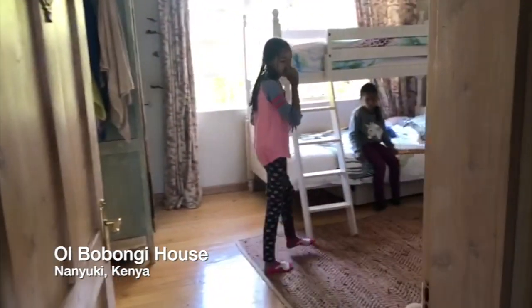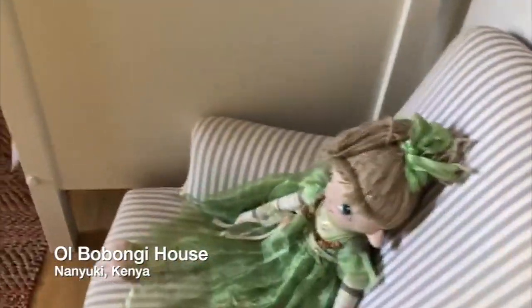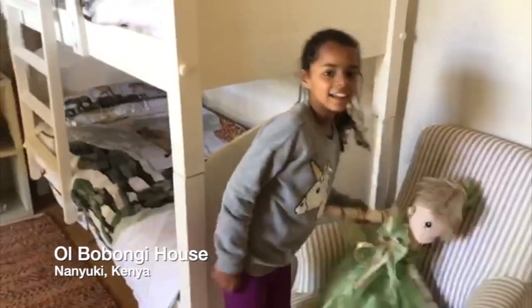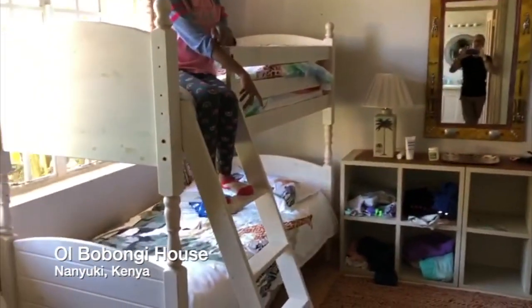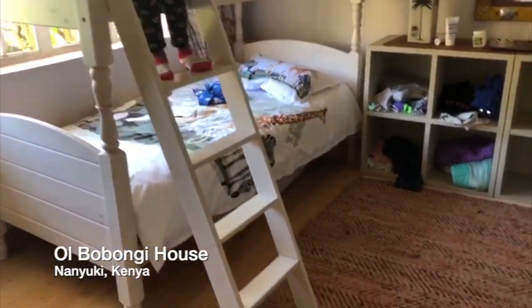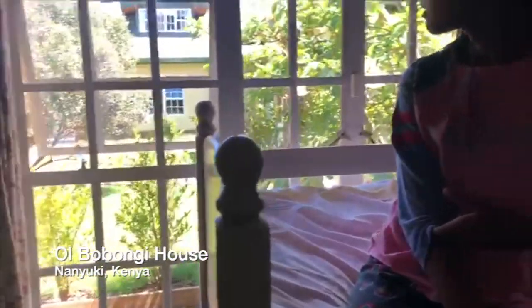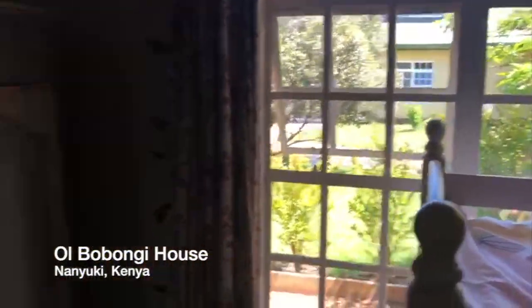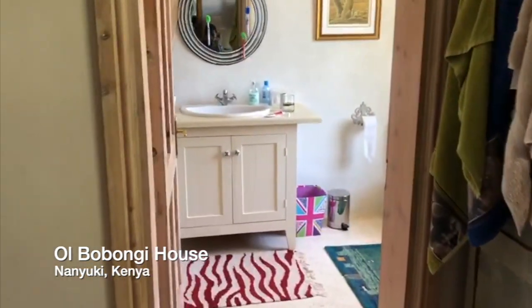Now, what bedroom is this? This is the kids' room. It has 2 bunk beds with an underbed. So it has bunk beds, double, and under the bunk beds is the other bed. Oh yeah, trundle too. Okay, a place for the kids to keep their stuff. The bunk bed overlooks a little courtyard right there. There's a wardrobe to keep their clothes in.